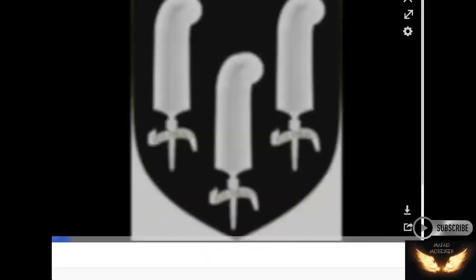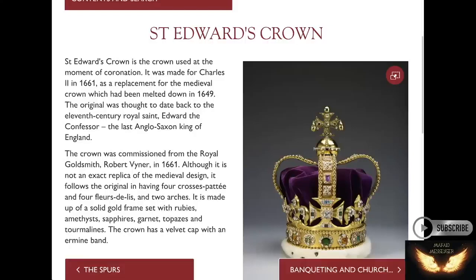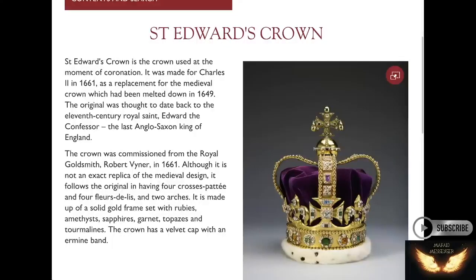So, okay. So his name is Saint Edward the Black Prince, and the crown that is going to go upon Charles's head is called Saint Edward's crown. Now, they don't exactly know where this crown came from.